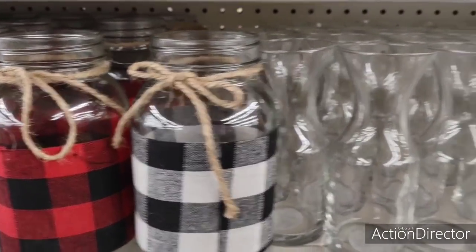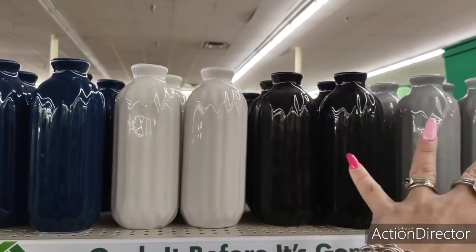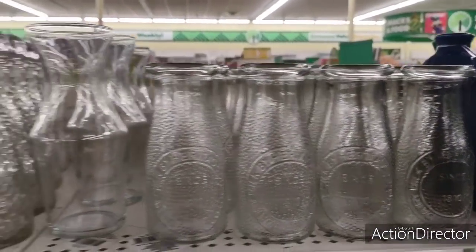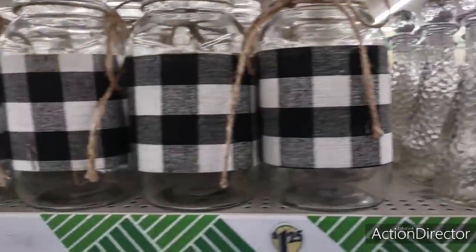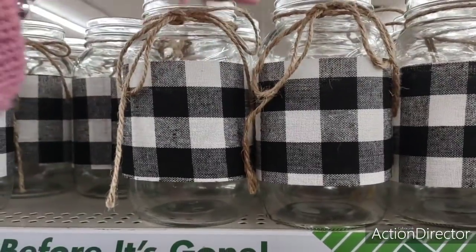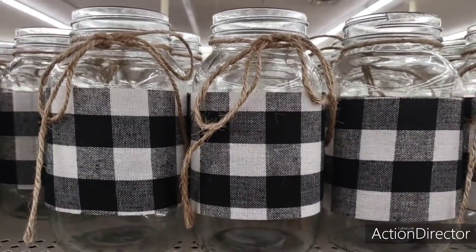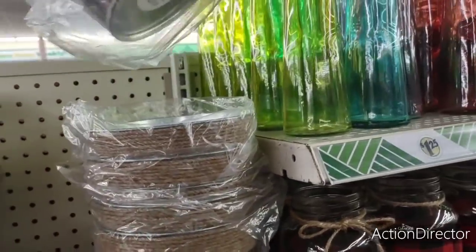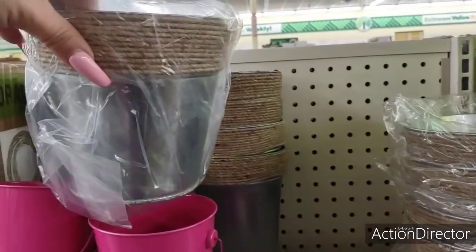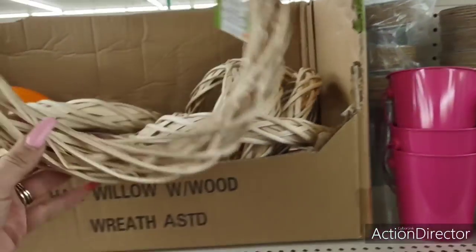This is great. I'm serious. Look at all these vases. The blue, the white, the gray, black. These little ones, these are adorable. I love those little bottles. Wow, I can't believe this. That is amazing. Also, you know, again, DIY it too. This is like the smaller galvanized twine. We also have the larger one. We also have these hot pink little pails. And then look, these wreaths.